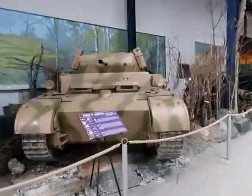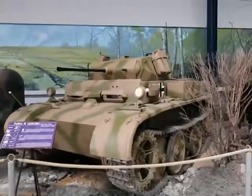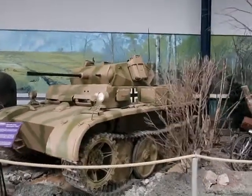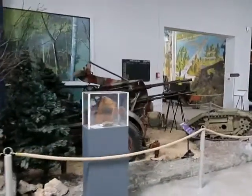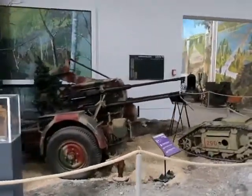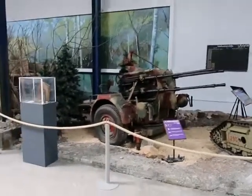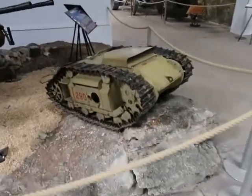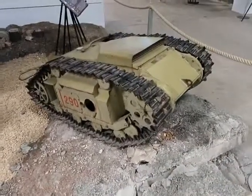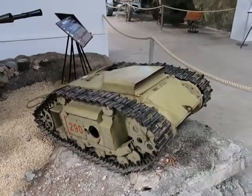Another Panzer II there. A bit of a later version. Some other classic German stuff now. Little flak gun. And the teeny tiny Goliath, so this was filled with explosives, and the idea was this is a little remote control robot really. You would drive it up to an enemy tank and ignite it.